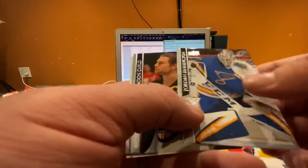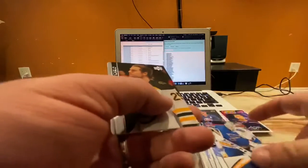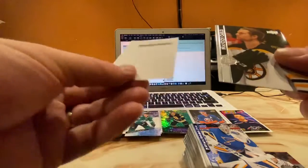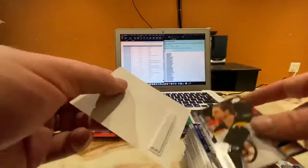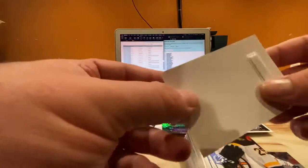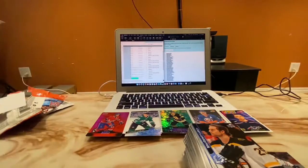Jordan Binnington for the Blues. That's a big card in the Upper Deck set, so I'm assuming that must be a fairly good card here, or maybe it's just big there. Not sure. Oh, this was actually just a completely worthless piece of card. Brandon Carlo of the Bruins. And then this completely and utterly worthless card that didn't appear in the other box, and I just assumed when I saw it was some kind of special card. Piece of crap.